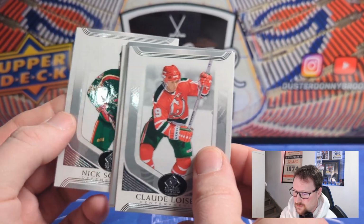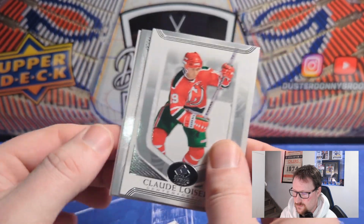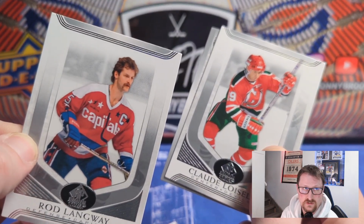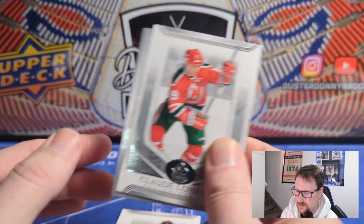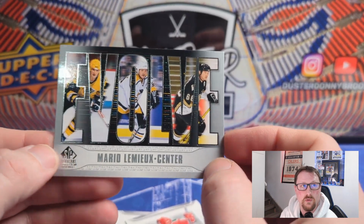Claude Lemieux. Got Nick Schultz, the Wild. Kerry Wilson. Got a Rod Langway on the Caps. Look at that mustache. Mustache game on point. And what is this now? Oh, here's one of these Evolve cards. Ooh, Mario Lemieux Evolve. All right, well, there's worse guys you can get.